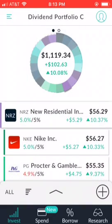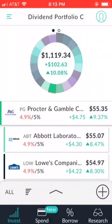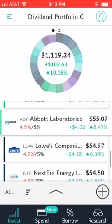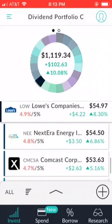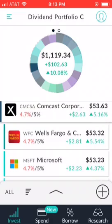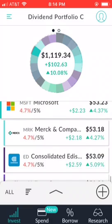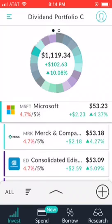Procter & Gamble up 9%. Very surprising with Procter & Gamble. Not really a growth stock, but they have been growing as of late. Abbott Laboratories up 8%. Pretty good company there. Lowe's Companies up 8%. NextEra Energy up 6%. Comcast up 5%. Wells Fargo up 5%. Microsoft up 4%. I bought Microsoft a little bit high, but they continue to grow, and I just want to be in cloud space. Pretty good stock. Merck Company up 4%. Consolidated Edison, I think they are a dividend aristocrat, up 5%.